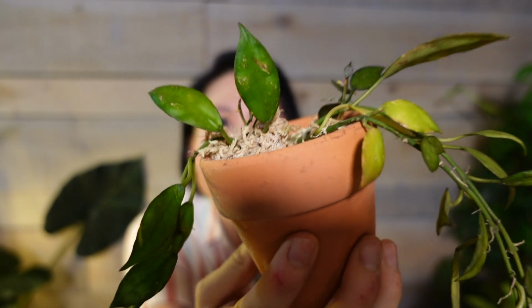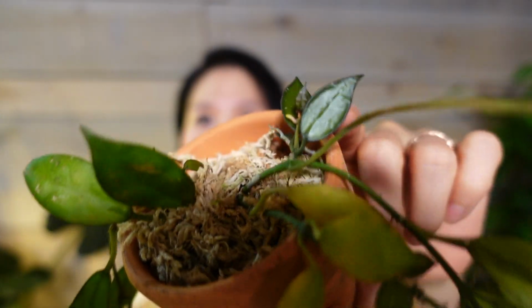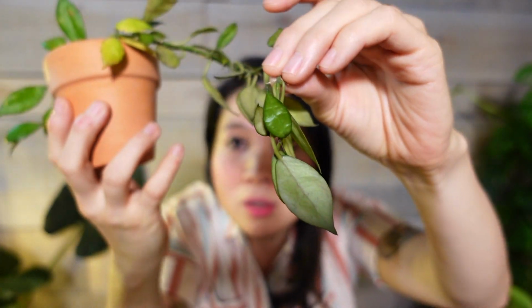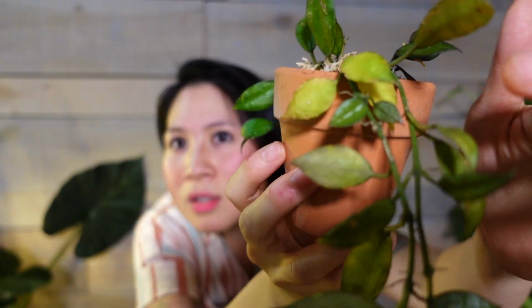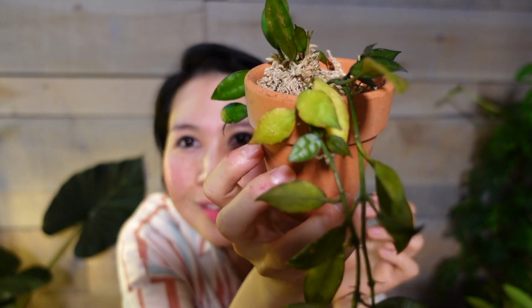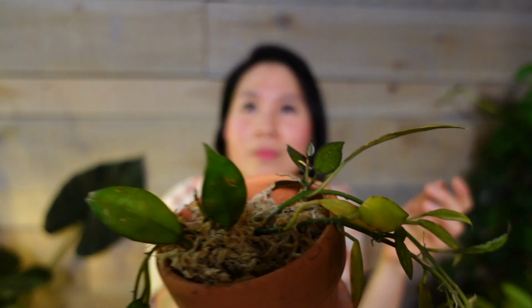New leaves really everywhere. Look at these. And this is new. I just recently saw a photo of, look at these two. These two are new leaves. So pretty. One of these plants with a lot of splashes, and it's so pretty. So I really would like to get one.